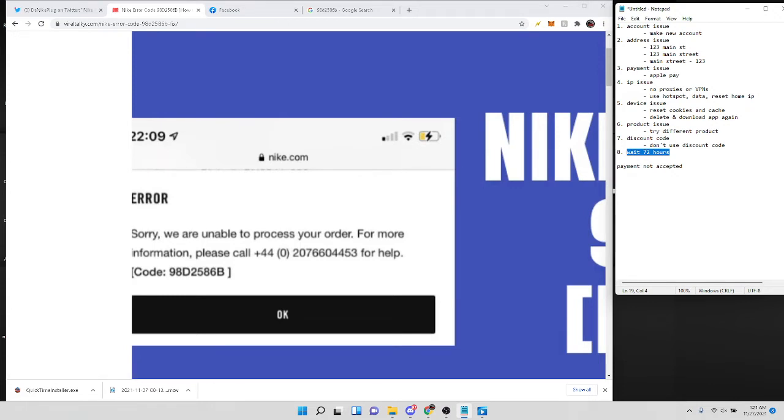You just wait it out. Nike has this system in place where if you try multiple attempts, it will automatically ban you, but then you just don't know because the error code is very vague. It'll just say this or payment not accepted, and a typical customer or normal customer will try multiple times to get it working. And yeah, if it doesn't work for you on the computer, try the app. Try using PayPal as well. That might help.